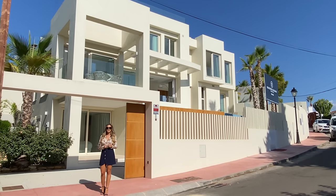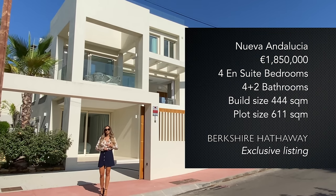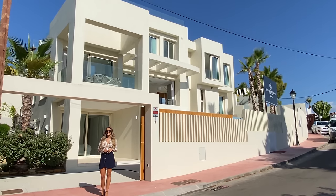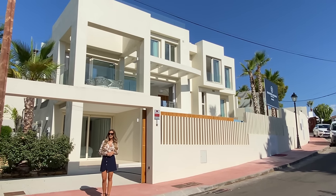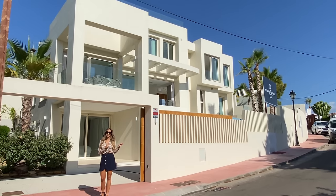We are only 15 minutes walking to Puerto Banus beach, and this property has 4 bedrooms, 4 bathrooms, 444 square meters of interior space, and it is built on a 611 square meters plot, and it's currently on the market for 1,850,000 euros. Let's check it out.